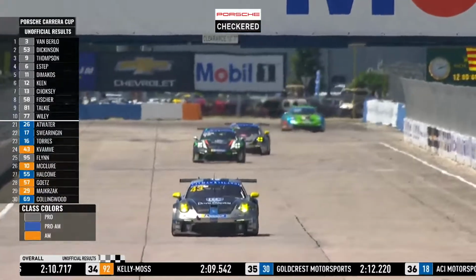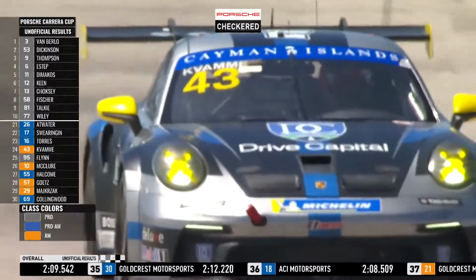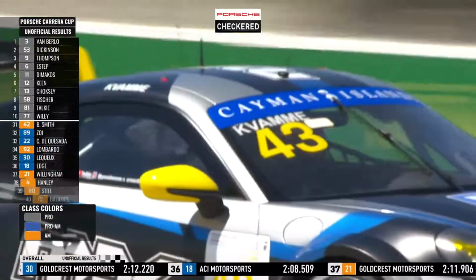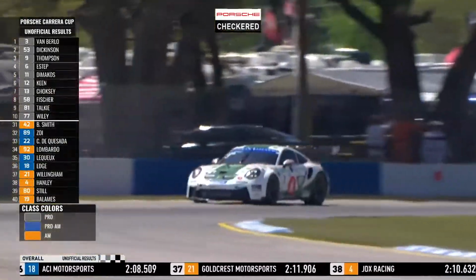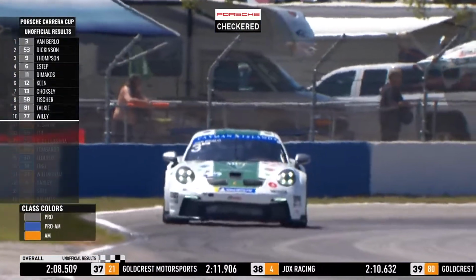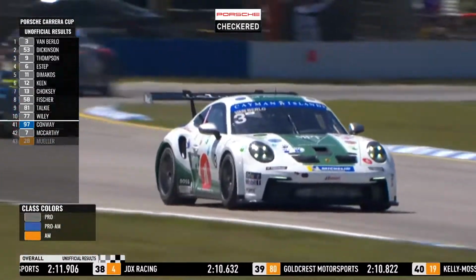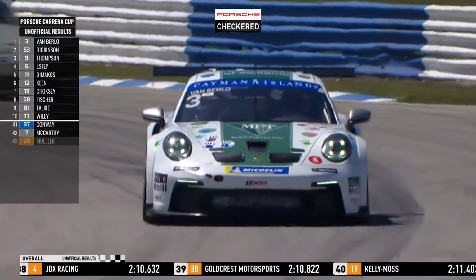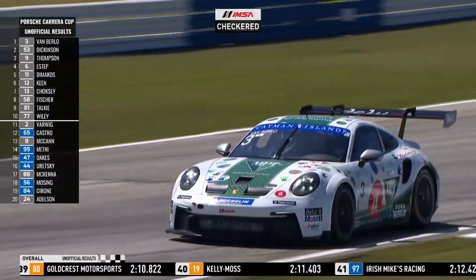That's 2 for him as well. That's a great point haul for the start of the season. He'll be very, very pleased with that in the cars with the yellow trim on for the AM drivers. Yeah, and a brand new team as well, MDK Motorsports. They come away with 4th place overall with Trenton Essep and 2 Masters Cup wins for Mark Kouame. Well, I mean, we're going to run out of superlatives if he keeps driving like this.